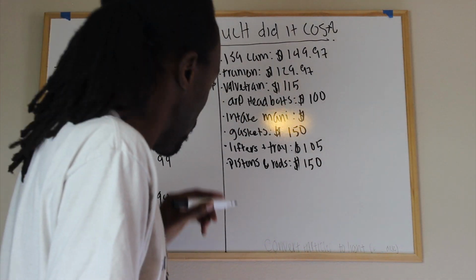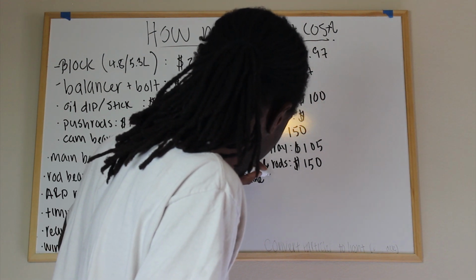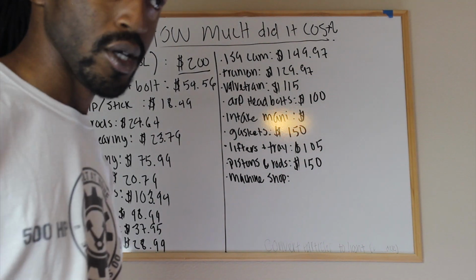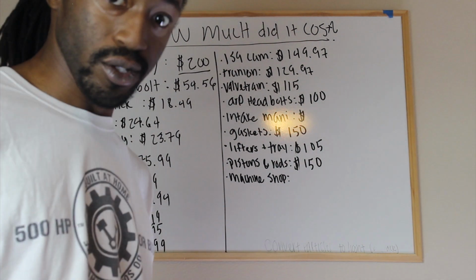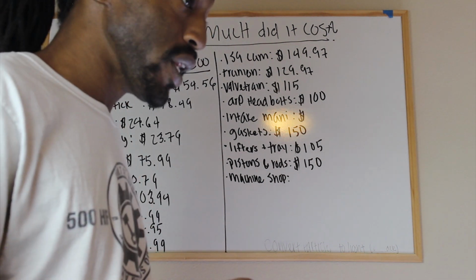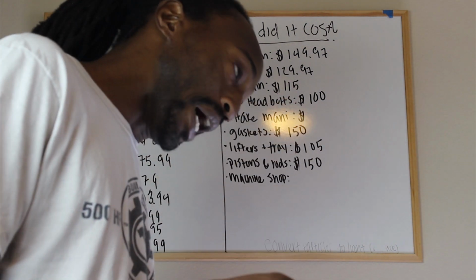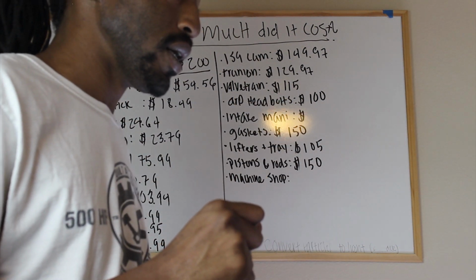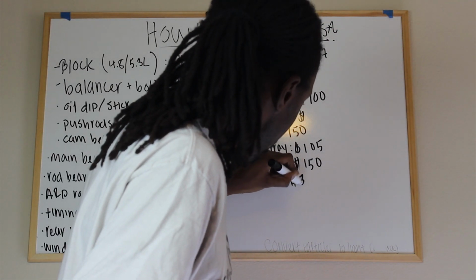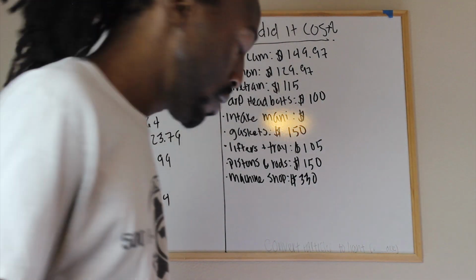Now we got money we spent at the machine shop, so I'm going to put machine shop. And at the machine shop, we got the cam bearings removed and replaced. So remove the old cam bearings, install new cam bearings. And we did a rotating assembly balance, and that came out to $330. I had to remember where we did that in the shop. So cam bearings and a balanced rotating assembly.